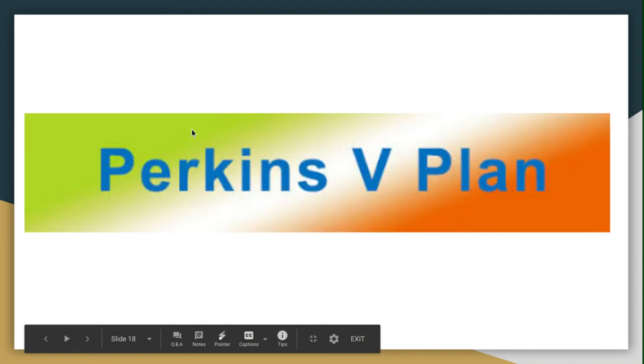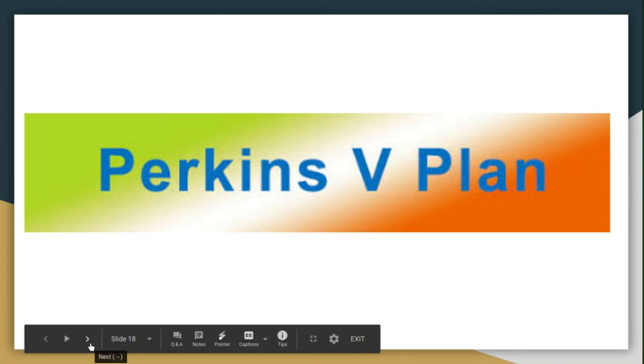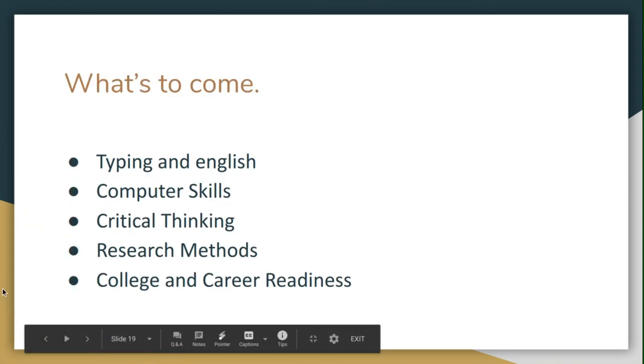So one way to combat the funding problem is with the Perkins V Plan grant. This is awarded to agriculture programs in high schools. It's usually about a $30,000 grant. That's given for startup and for continuation. This can be used to buy equipment, including technology resources, and just help further the experience the students get to have. So what's to come as far as technology in ag class?